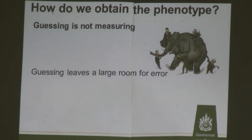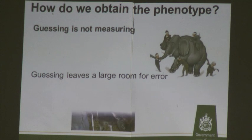Imagine several blindfolded men describing an elephant. Depending on the position, the guy at the back would say it looks like a wall. Probably the guy with the tail will say the elephant looks like a rope. So, from different perspectives.